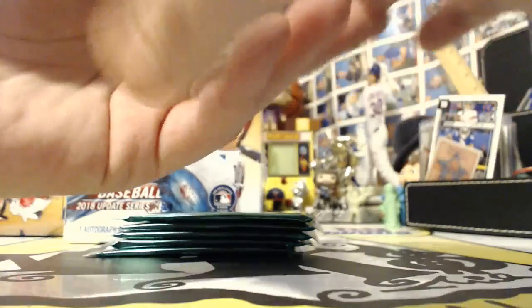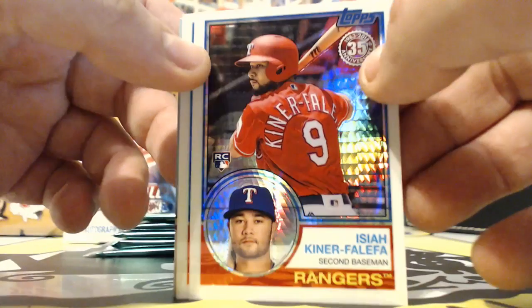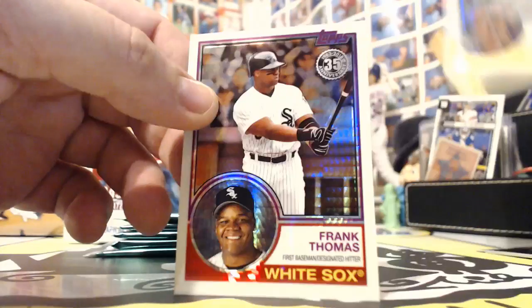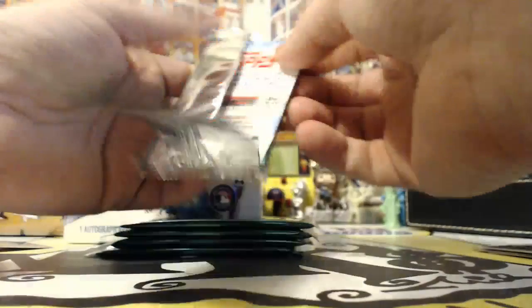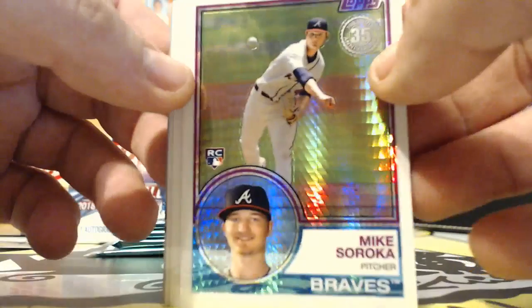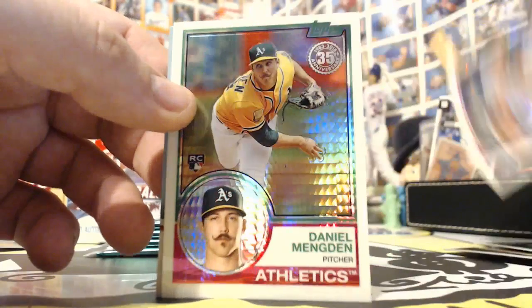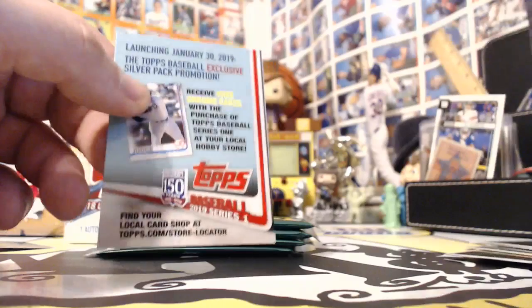Okay. Kiner, Ralph Kiner. No, Texas Rangers rookie Kingery, Verlander, and the Big Hurt, Frank Thomas. Nice card. All right, number two. And every pack has that advertising card for like the holiday Topps. All right, Soroka, Randy Johnson, Miles Mikolas, and Rollie Fingers. Daniel Mengden.